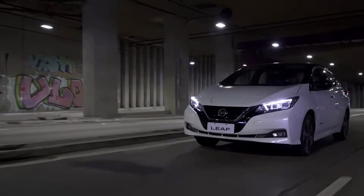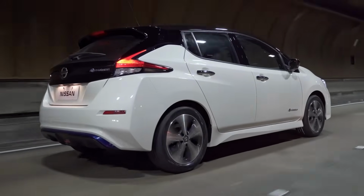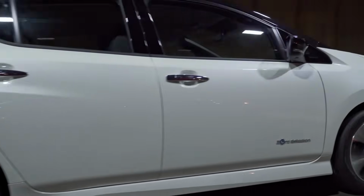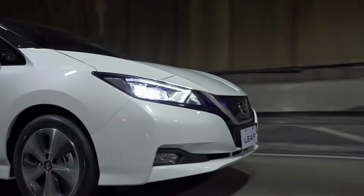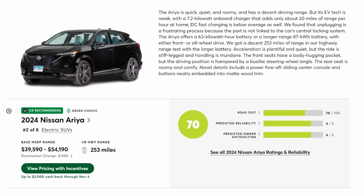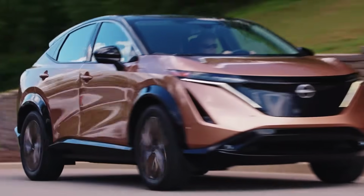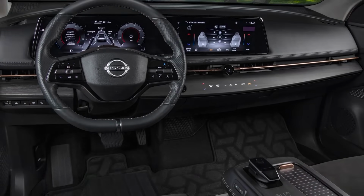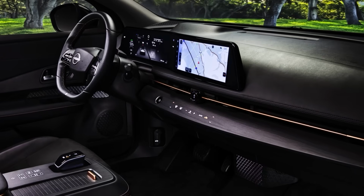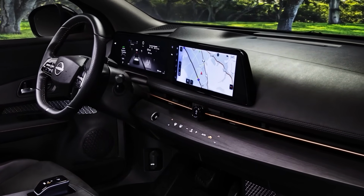Thanks to the popular Leaf, which has been around for 15 years now, Nissan has proven that they know what they're doing when it comes to EVs. The Ariya is made in Japan and has proven to be quite a well-made vehicle so far. And not only is the reliability promising, but it is just a satisfying, well-designed SUV with a quiet, comfortable ride, decent power, and a spacious, well-put-together interior.